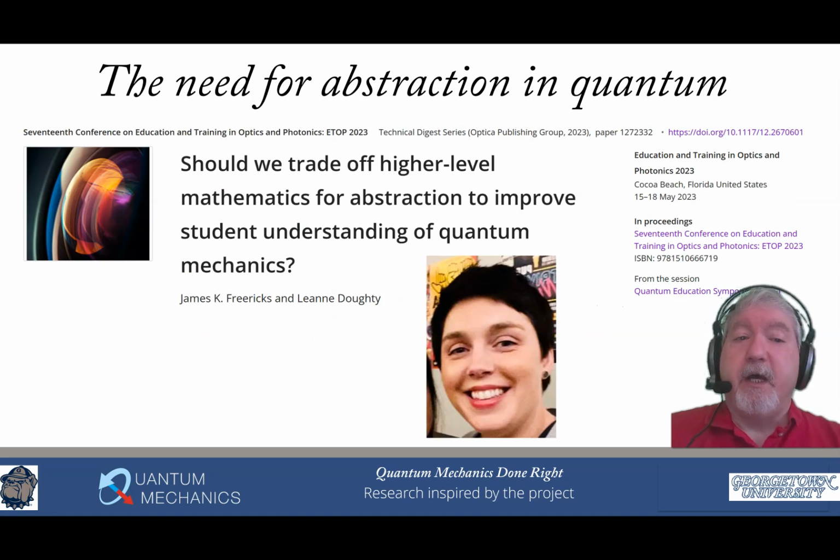Then I got involved in another conference proceeding, and this time it was work with Leanne Dowdy, who is a physics education researcher at Georgetown, where we discussed the issues of when you try to make quantum mechanics accessible and take out the differential equations, you still have to deal with the fact that students have to become comfortable working with abstraction. This is a challenge because sometimes people have trouble getting into more abstract ideas. So we talk in this paper about some of the strategies you can use to ease them into abstraction. And it's the same strategy that I use in the book, starting first with the conceptual ideas, then slowly developing the formalism, and then eventually getting into the more abstract ideas.